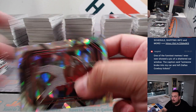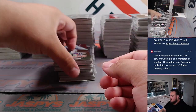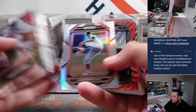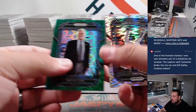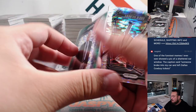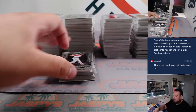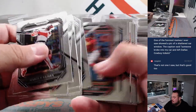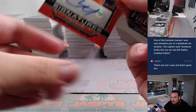Moose for the Yankees. It's a 99. Omar Vizquel. And then Gillick again. Literally the same exact colorway too. Kobe Mayo for Baltimore Orioles going to Brian K.